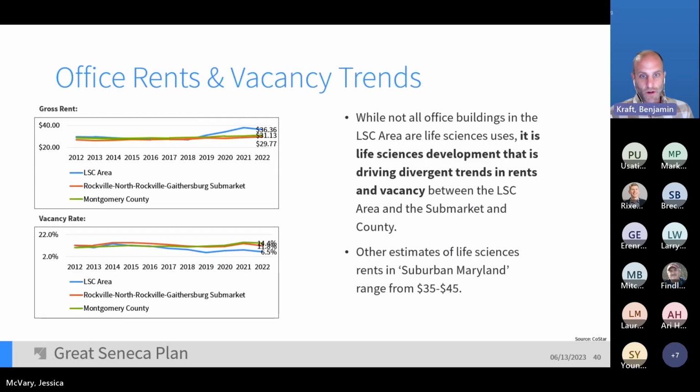And so the trends are that the Life Science Center, the blue line, the specific, small submarket among these other larger markets, is stronger in both rent. Its rents are higher, and its vacancy is lower. At this point, I would say a 6.5% office vacancy rate, which is where the Life Science Center is, is pretty good for office at this point.